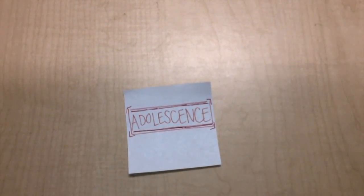Now we're going to look into the future of what it might be like for me growing up with a perinatal stroke. When I'm a teenager, I will be continuing therapy to help me improve my daily life skills and be as independent as I can be.